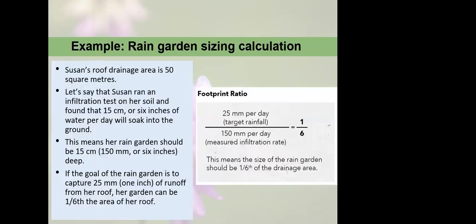Okay, so, rain garden sizing calculation. This is where it gets a little bit funky. To be honest with you, we had the engineering department from the city of Thunder Bay help us along with developing these calculations in the manual. So I assure you, even if you don't understand it, just plug the values in and follow it step by step, and you should get a number that will make sense in the end.